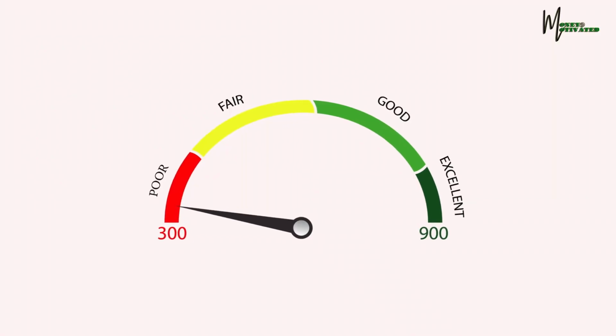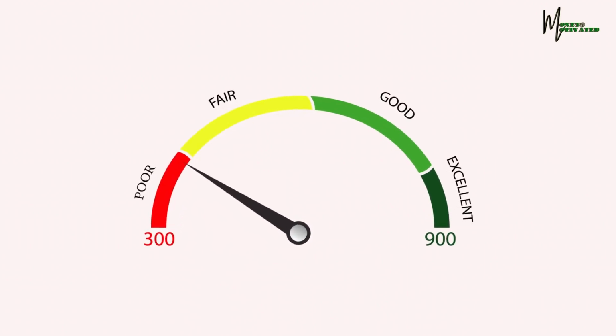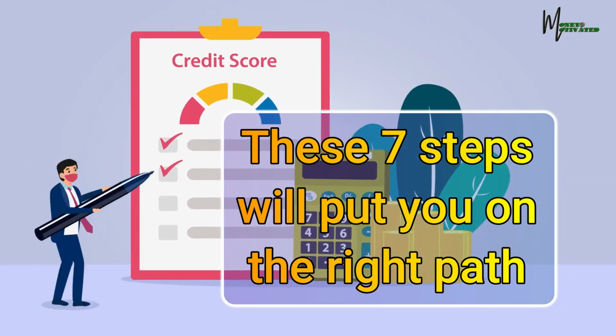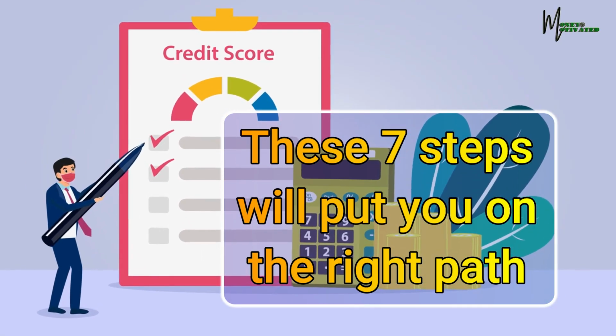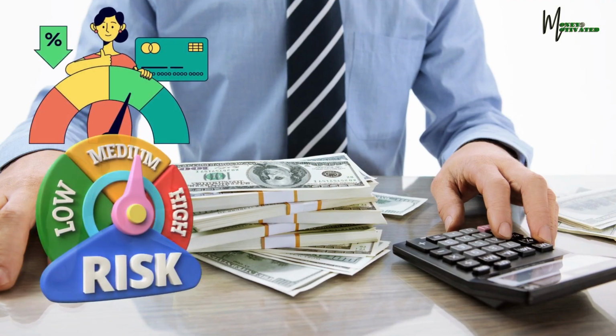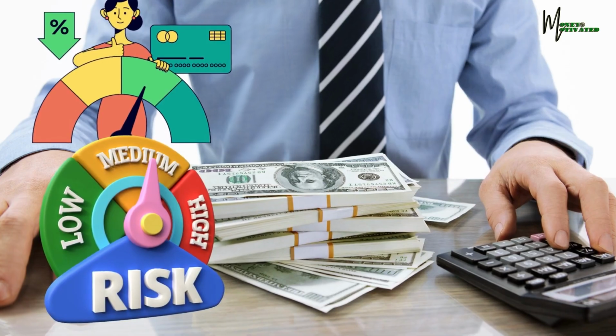You can raise your credit score if it's low, but it won't happen immediately. You'll need to be patient and give it some time. These 7 steps will put you on the right path if you want to raise that score but don't know where to begin. Using your credit score, lenders can determine whether you pose a high or low risk for default.